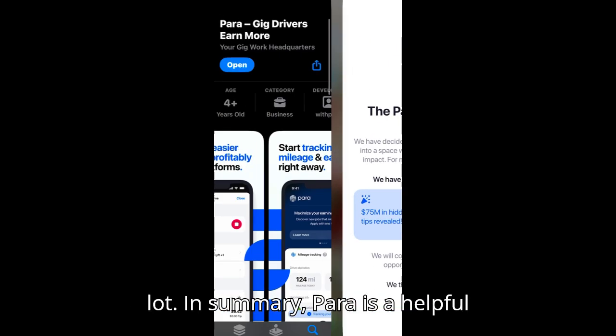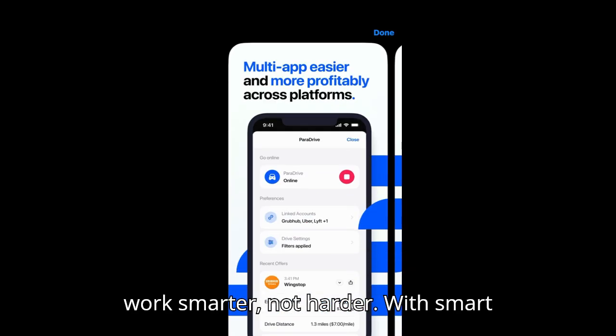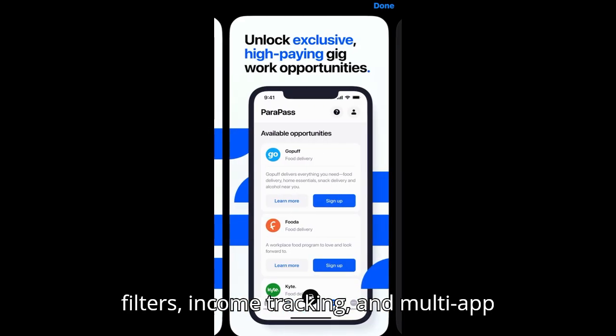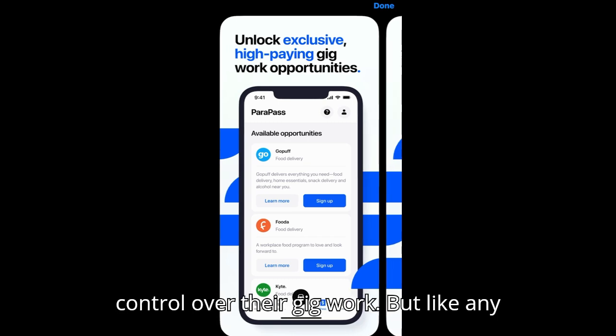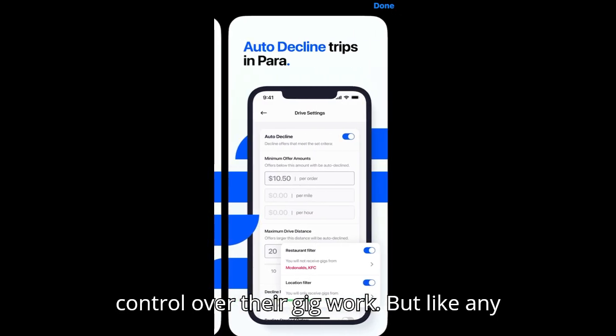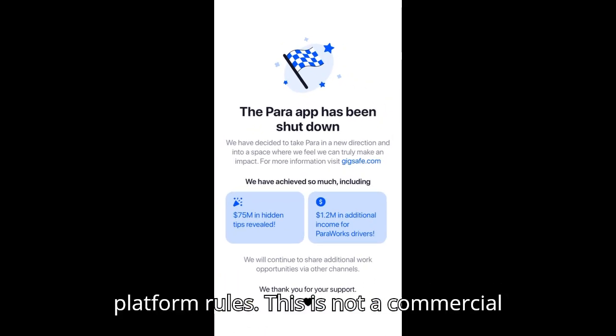In summary, Para is a helpful companion for gig drivers who want to work smarter, not harder. With smart filters, income tracking, and multi-app support, it empowers workers to take more control over their gig work. But like any tool, it works best when paired with awareness and caution around delivery platform rules.